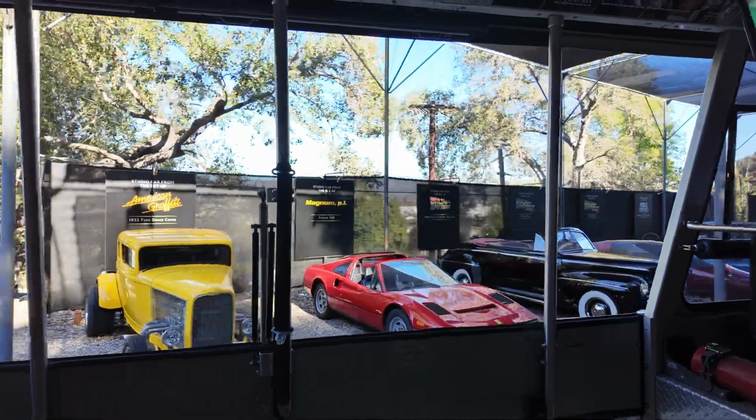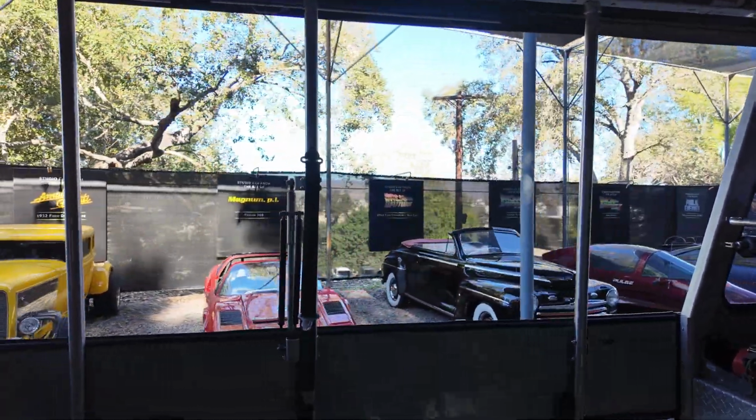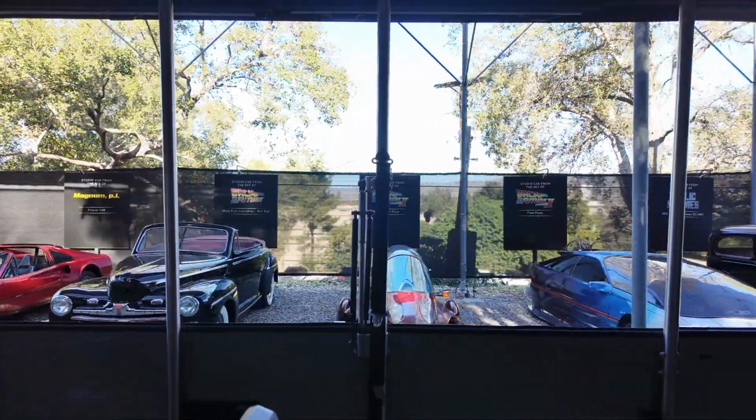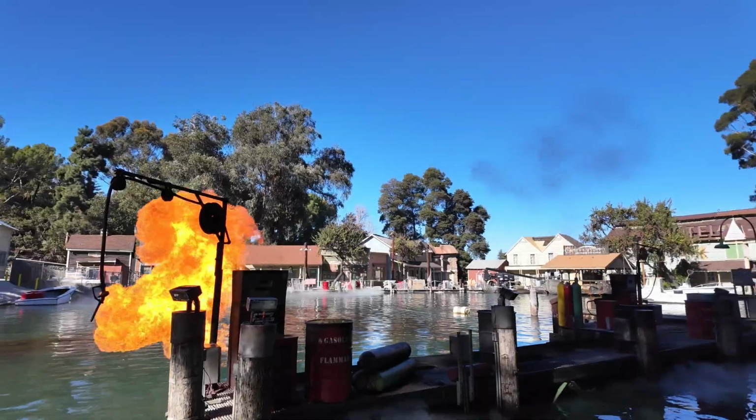Yeah, so get this. Fiberglass shell of a Ferrari, and underneath that is a Volkswagen engine. It was quieter for filming. A Ferrari engine was too loud, so they didn't use one.